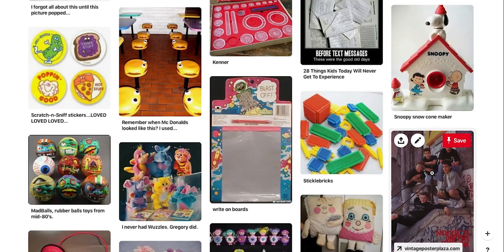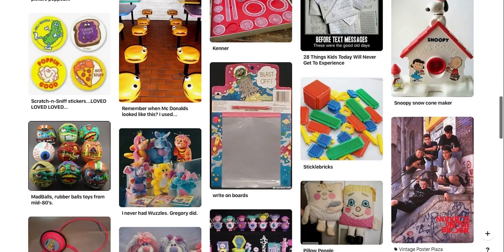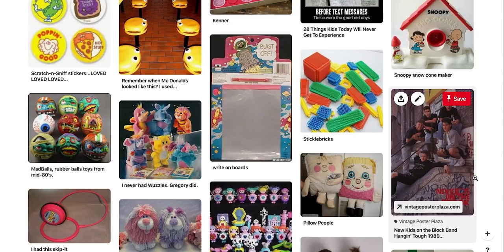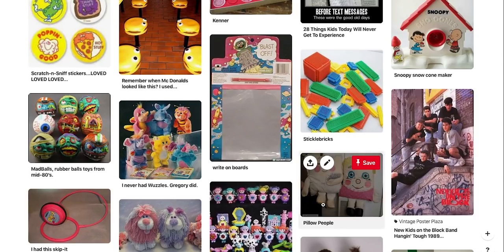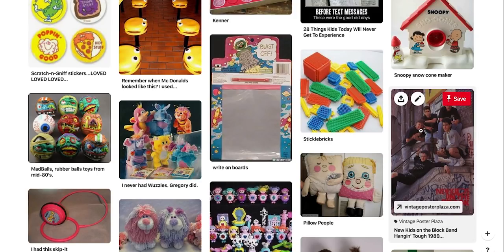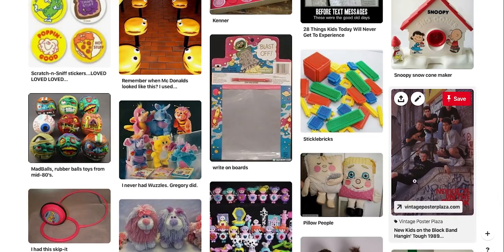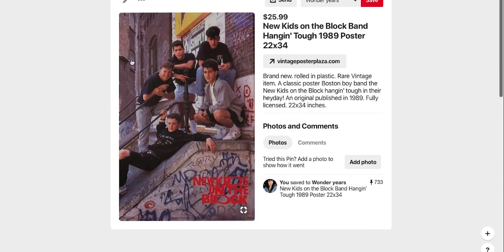This is New Kids on the Block, speaking of very popular. Now, of all of the posters of New Kids on the Block, I chose this one because this is the one that was hanging above my bed. This very exact pose here. And I loved some New Kids on the Block. I especially loved Donnie. Everyone had their favorite, okay? And you can't say that you didn't. Everyone was either a Joey girl or a Jonathan, but I was all about Donnie Wahlberg. He was my absolute fave.